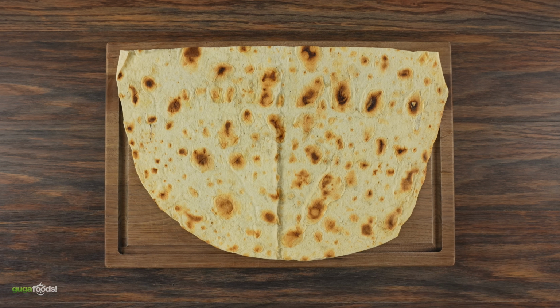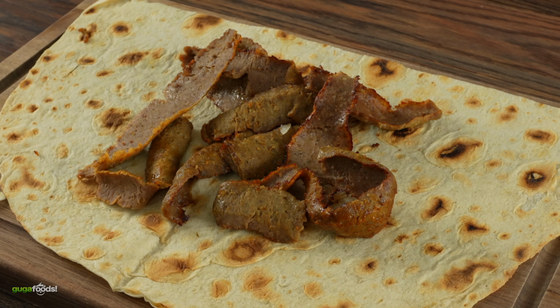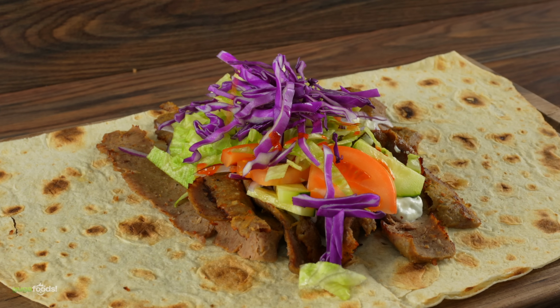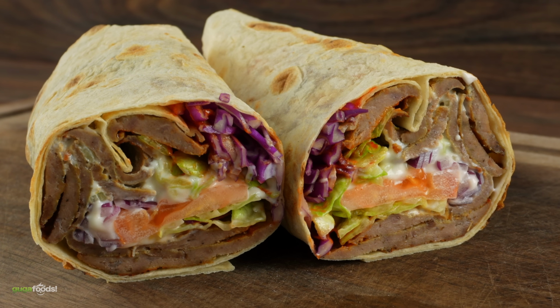You want to start with a flat bread. Lavash is fantastic for it. Now add a generous amount of doner meat. Make sure to be generous with it. Now you add some yogurt sauce, followed by some veggies if that's your thing. Add some hot sauce to make it spicy. Roll the whole thing up, and you are left with a wonderful sandwich that will please everyone.